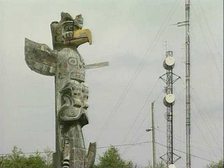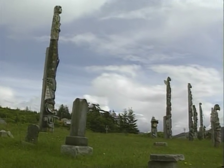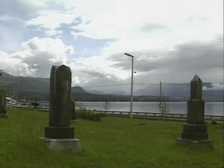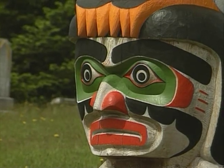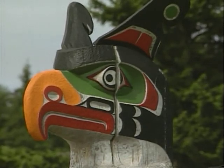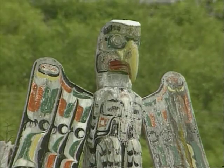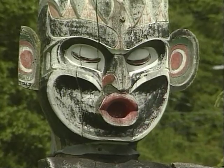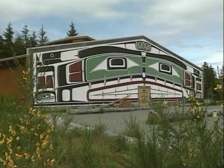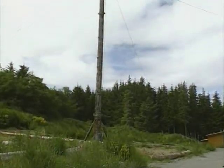History and heritage are important here, as evident on the edge of town at the Namgis Burial Grounds. Generation-old totems sit as sentries overlooking the bay. A new addition to the town is the newly constructed Longhouse, built right next to the world's largest totem pole. At 173 feet, it can be seen for miles.